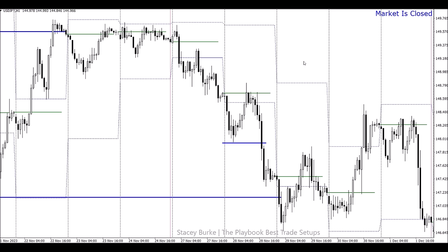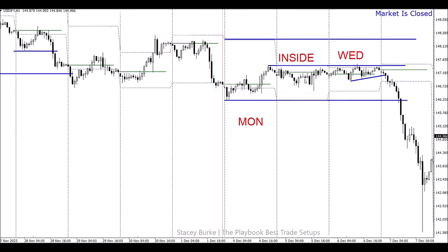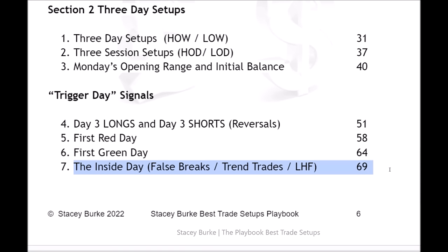Let's take a quick look at that just while we're here. We went over this yesterday. They broke down on Monday. They went lower on Monday. What is that telling me? That the low is not yet in place. They went lower, but they broke a daily high on Wednesday. Now, I mentioned this in yesterday's video. When they broke Friday's low of day, and in this particular case, the low of the week, we know that there are stops above Friday's high of day. Day one, day two is an inside day. Again, the inside day is a trigger day, a signal day for a potential opportunity for either a false break, reversal, or a trend trade opportunity.